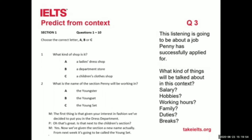So if you hear clothes, don't immediately assume that's the answer. And yes, the answers are, number 1 is B, well done, Mai, and number 2 is C, well done, Sabreen Mohammed. So, moving on.